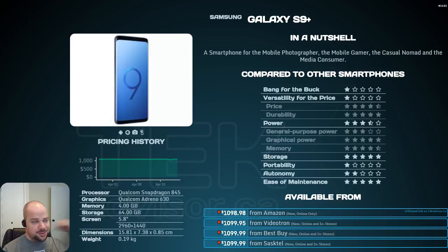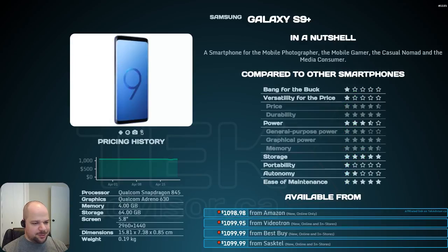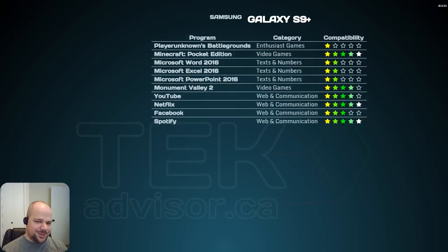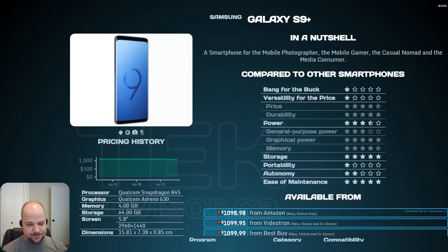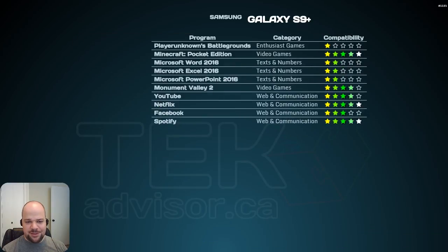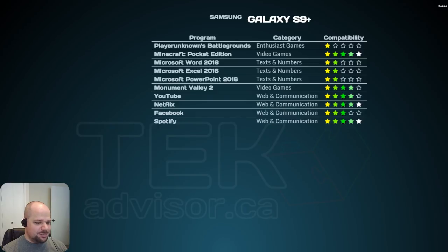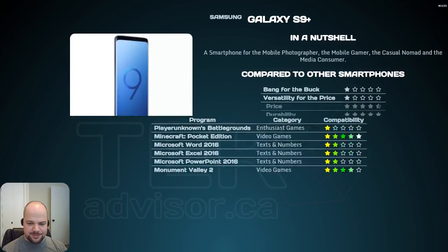The Plus model has a dual camera setup on it. The non-Plus one just adapts the iris on that one camera. So for full effect, you would go for the S9 Plus. Especially if you like portrait mode, which blurs the background behind the subject. That'd be another big reason to get the S9 Plus. Battery life is another factor. It's a little bit better.